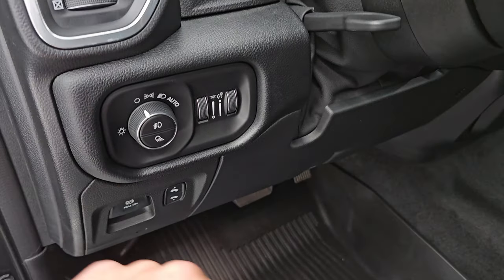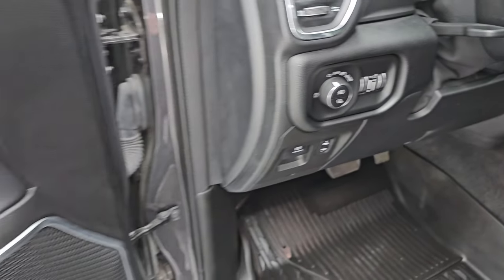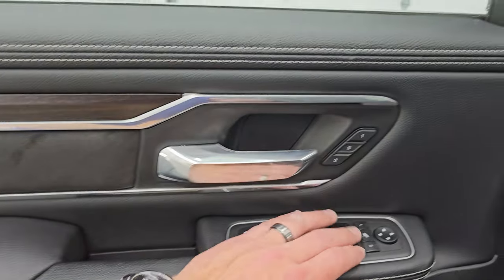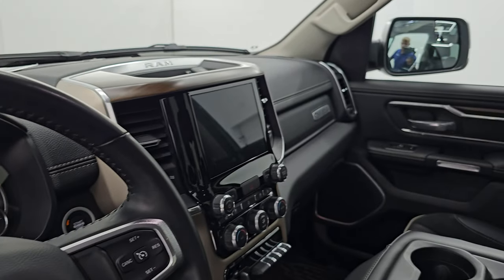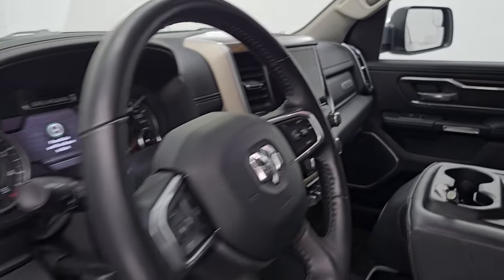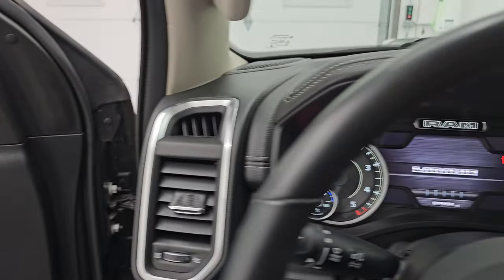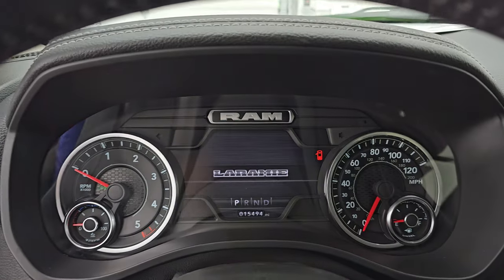Power pedals, auto headlamps, tilt telescopic steering wheel, power windows, locks, and mirrors. Same suede bolster and wood grain trim. And these mirrors do power fold in. I always like showing both sides so that you know that both sides are working properly. And last but not least, driver's seat does have a memory feature. We'll hop inside, check out the miles, the radio, and everything that this one has to offer.